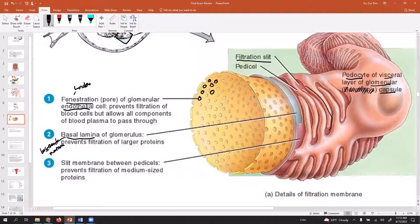And that's oftentimes when you see red blood cells in your urine, it's a sign of infection, okay, or some damage that your kidney has undergone, okay? Otherwise, you should not find blood in your urine at all, okay? So, let's go back to the filtration membrane.